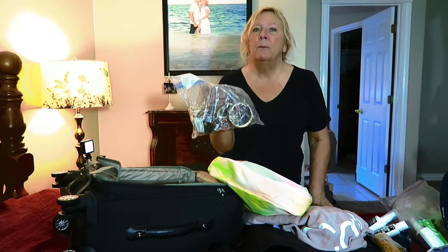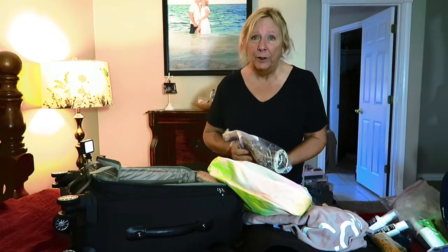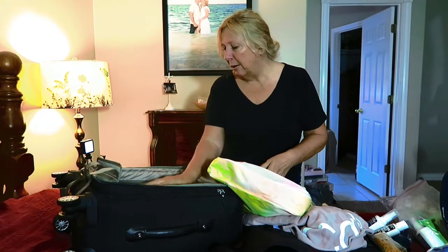I also bring my valuables in my carry-on. I do not pack valuables in my checked bag, for the very reason that it could get lost. I don't have my eyes on it all the time. So jewelry always goes with me in my carry-on.